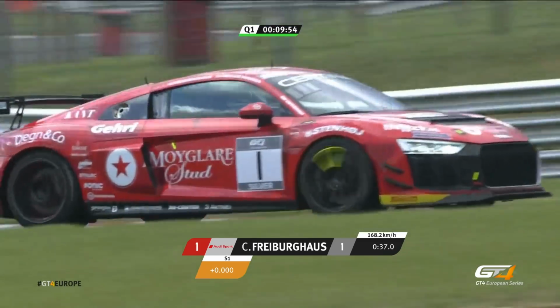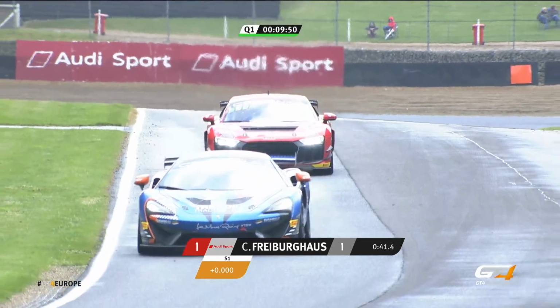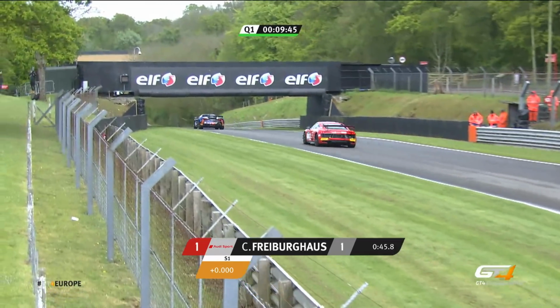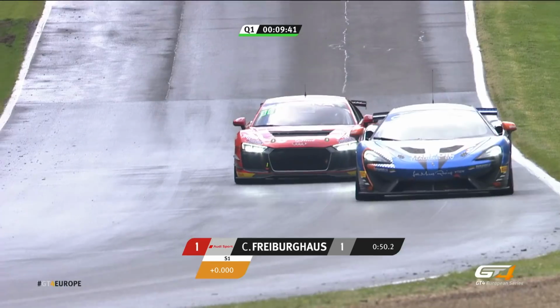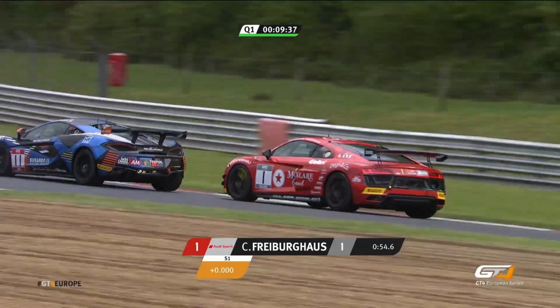Freiburg House drifts the car nicely through Surtees onto the Grand Prix loop. He's got traffic ahead, more of these McLarens. But Pierre Sonsinena, who is 17th in the Alpine, has just done the absolute best in the first sector, so he's on a mission. Max Kobold has now gone even quicker in Sector 1, and Cedric Freiburg House is getting caught up there, look, behind number 11 McLaren.